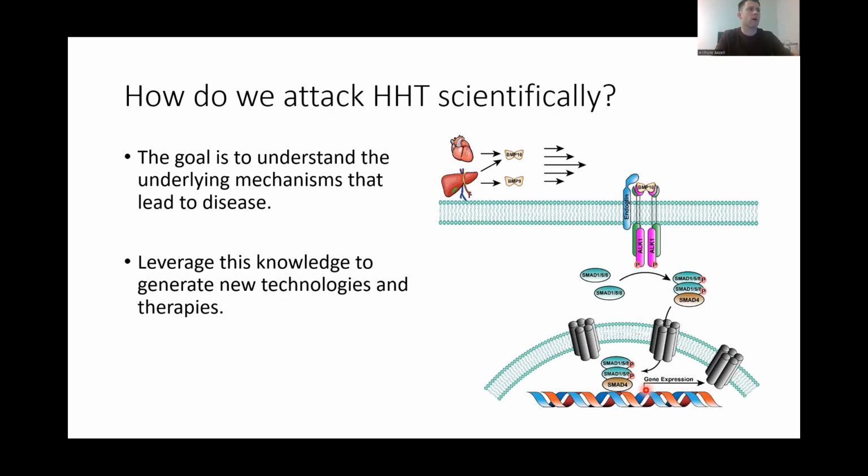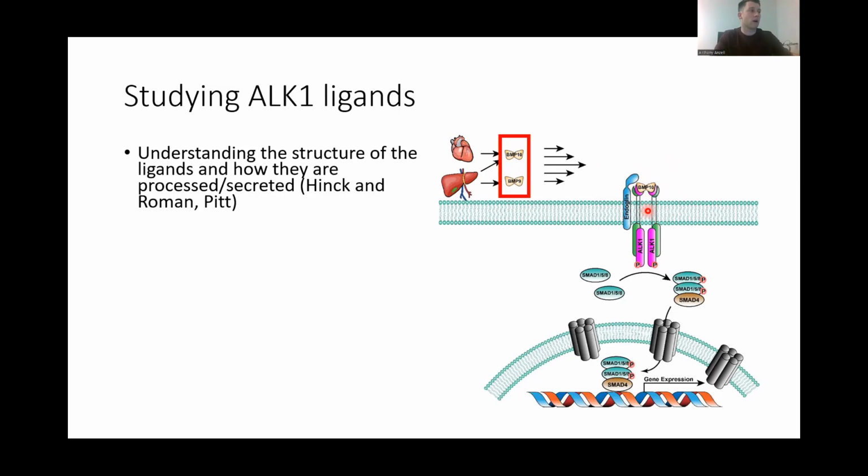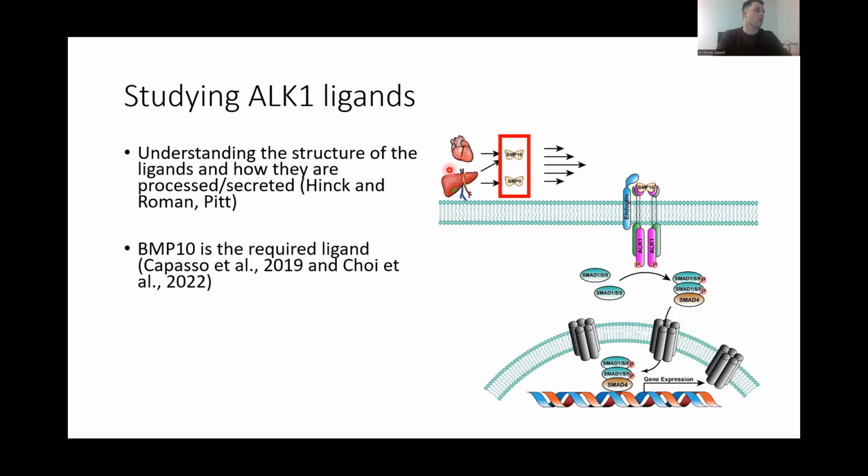One aspect of attack for looking at HHT scientifically is to study the ALK1 ligands. These are those messages, the BMP9 and BMP10, that get received by that radio tower, the receptors, right? We've been able to do a lot of work here at Pitt in the Roman lab, and in collaboration with Andrew Hink, in understanding the structure of these ligands and how they're processed or secreted into blood, which is really important because if we understand the structure, we understand how they attach to ALK1 and endoglin. We've also found that BMP10 is really the required ligand for this signaling pathway. And this has been confirmed by work done by the Paul O lab in mice as well.